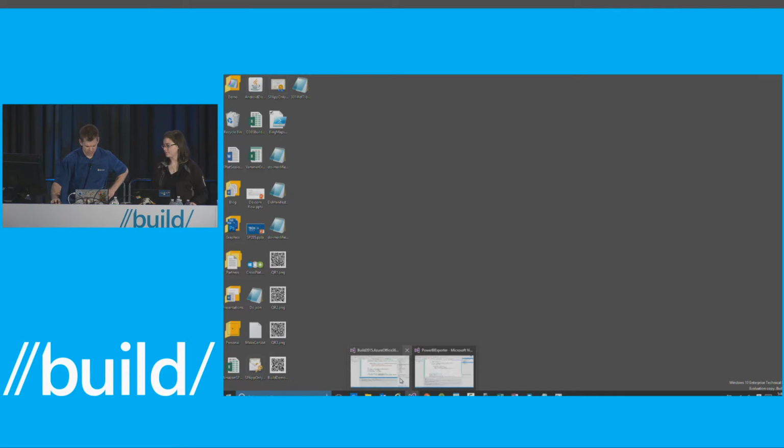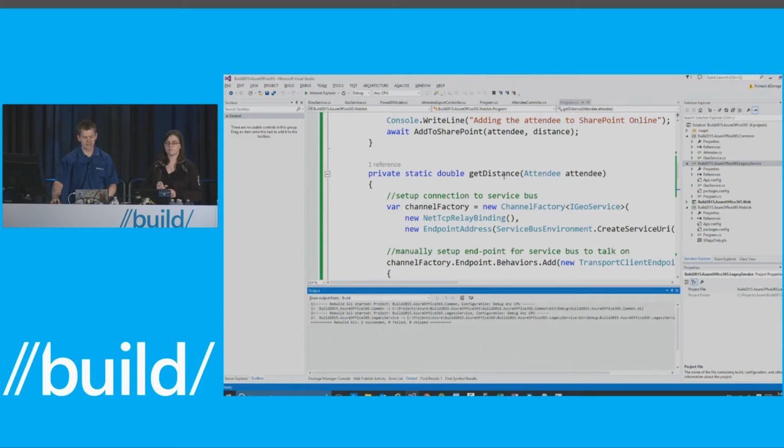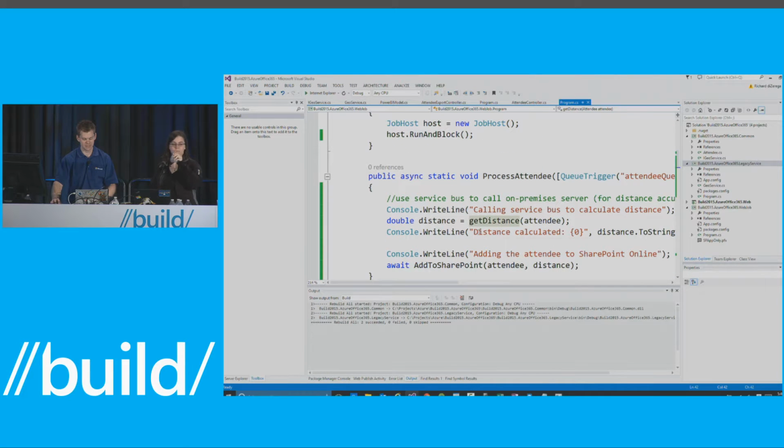So one thing I will show you here really quickly is, let me go back to my timer job. We looked at where I was calling get distance. Right after I get my distance, you'll see the second thing is add to SharePoint. And let me just show you, there's only a slight difference in how I work with these certificates than a normal user.